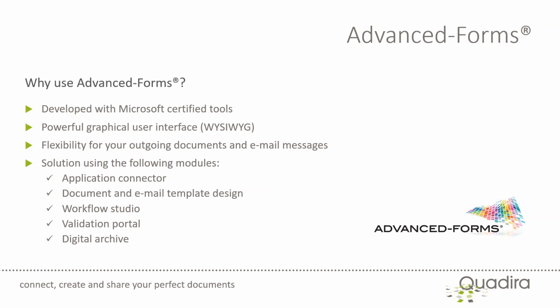The solution comes with several modules, for instance, the application connector, where we get the data from; the document and email template designer, where you can design your own reports; a workflow studio, where you have a canvas where you can design your own workflow; and also a portal, which you can, for instance, use for validation steps or our digital archive.